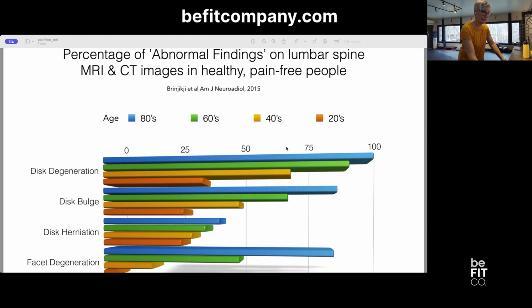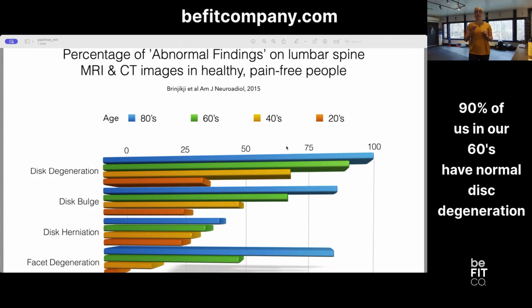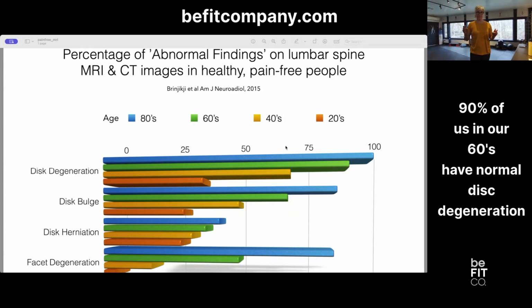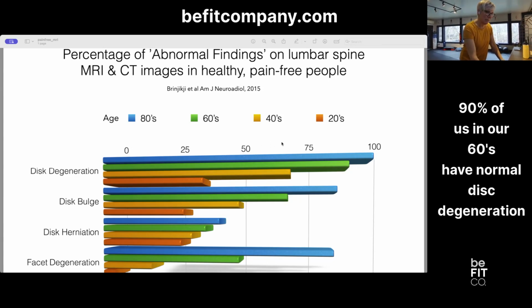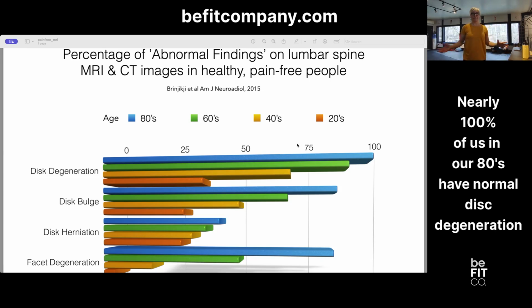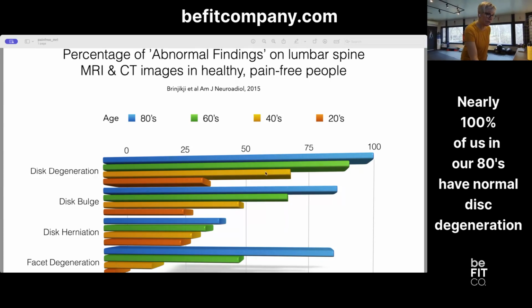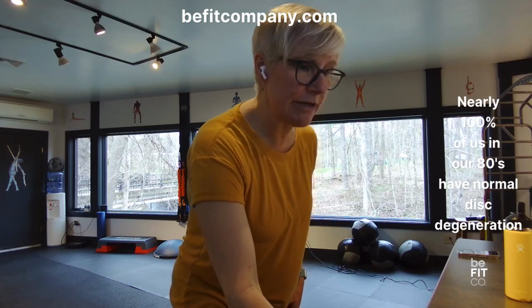You get up into the 60s, and that number for pain-free people is going to be up toward 90% of people in their 60s, no pain, who have a supposed degenerative disc disease. I'll say it again, not a disease, natural process of aging. People in their 80s, we're looking at 100% showing disc degeneration, okay? I'll link this in the video, but we're going to stop sharing the screen right now.